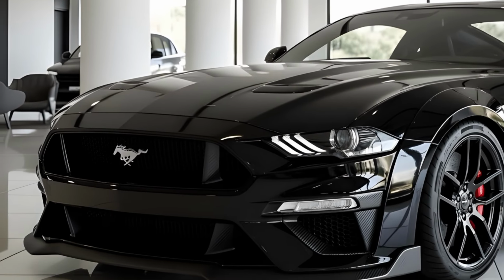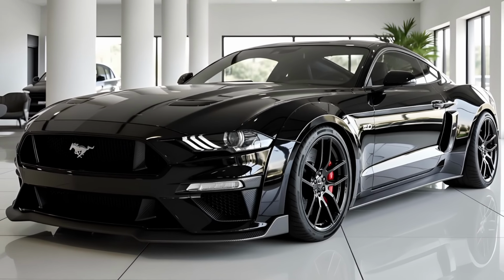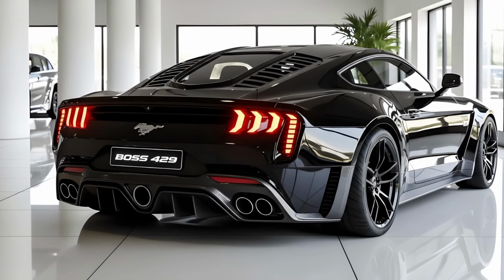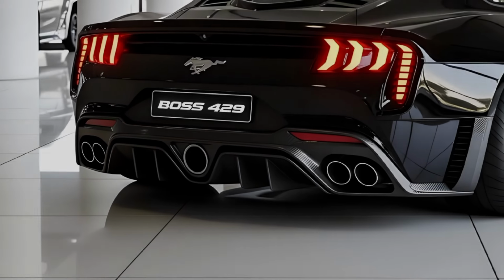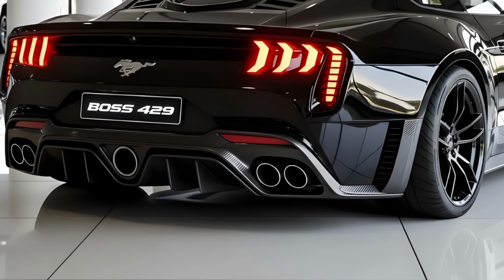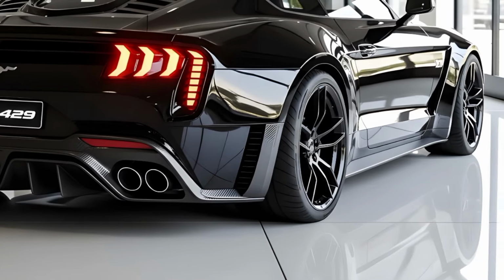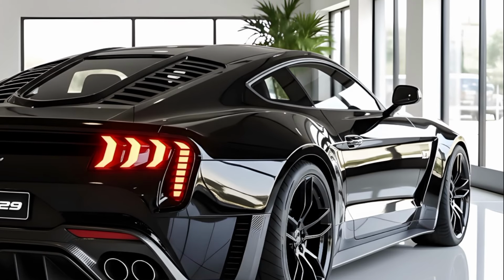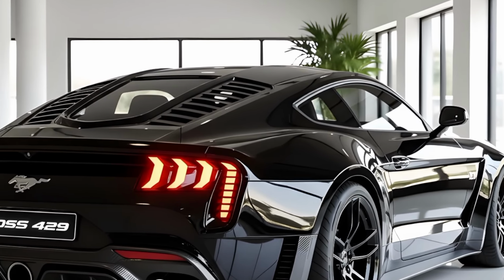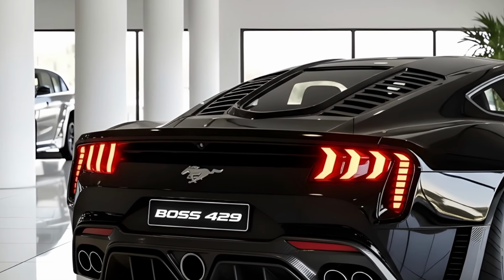Ford has priced the 2026 Mustang Boss 429 starting around $100,000. And for what you're getting, that's a steal. You're buying more than a car. You're buying heritage, craftsmanship, and raw, unfiltered emotion. It's a machine that connects you to the road in a way few modern cars can. In a world of hybrids and electric silence, the Boss 429 reminds us why we fell in love with cars in the first place. The sound, the power, the thrill.